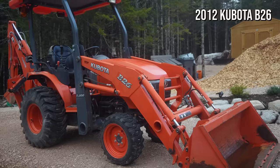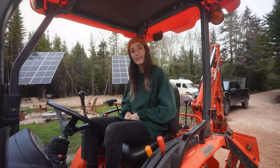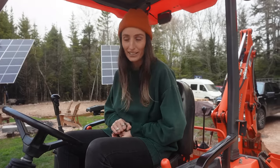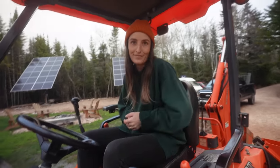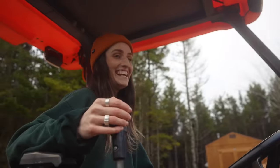All right, here's the tractor facts. It is a 2012 Kubota B26, and it has 1,800 hours on it, so it's a well-broken-in tractor. And well-maintained, because we know the owner. And the owner's father-in-law is a mechanic, so it has been in the best hands ever, and that's basically why we bought it. Also, tractors, you have to put them in your will. This thing is probably gonna dig my grave and hoist me in. They live longer than us. It's a big mama!